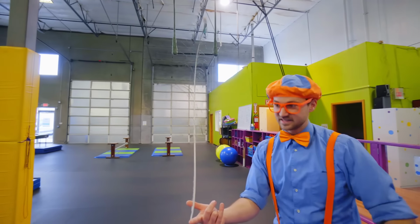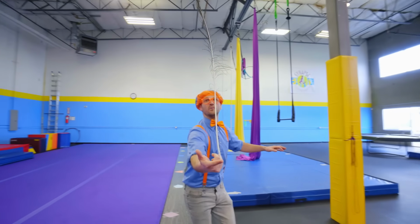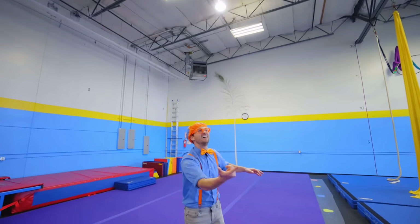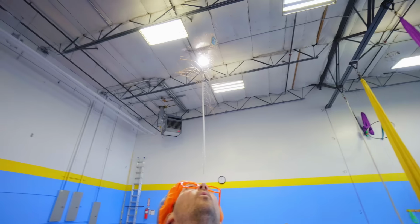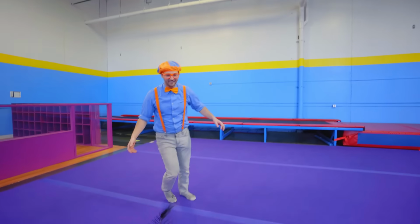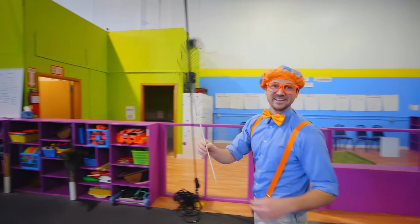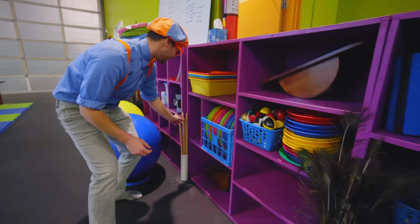I'm trying not to drop it on the ground. Whoa! You can do it by standing in the same area, or maybe I can do it while moving. Whoa! This is hard! Whoa, check this out. Ready? Let's try and put it on my nose. Whoa! I'm balancing it! Yeah, that's so silly while balancing. It's so much fun. What else do we have here?